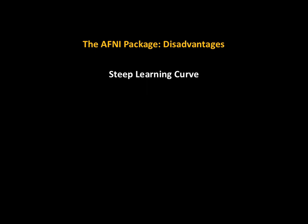Now, disadvantages. There is a very steep learning curve, especially if you don't have a computer science background. If you have more of a psychology, cognitive, or neuroscience background, it's a little bit harder to learn AFNI than if you had a really strong computer science background and were trying to learn how to do the fMRI analysis. That's just been my personal experience looking at people who have a really strong coding and computer science background.